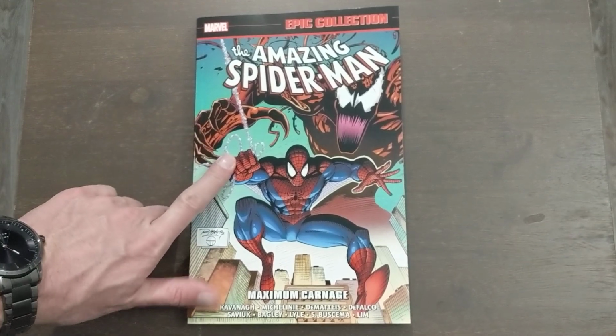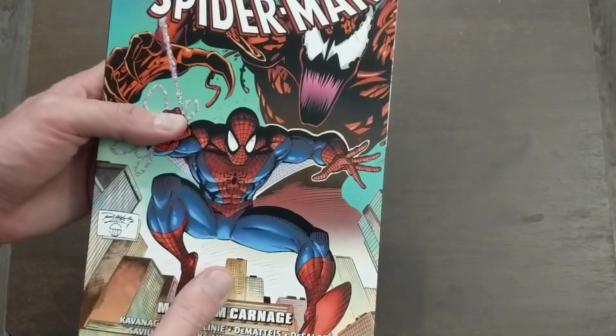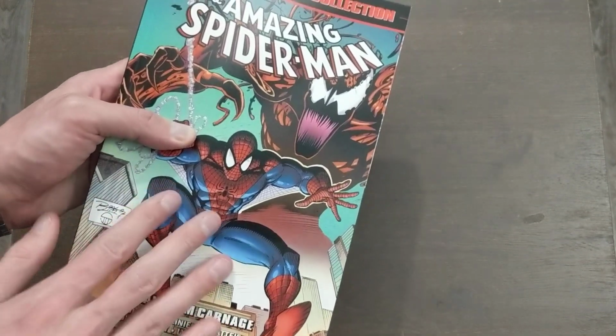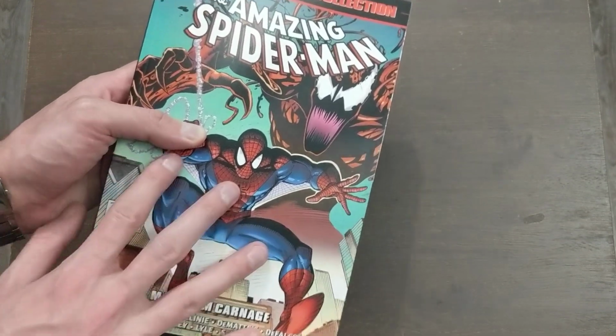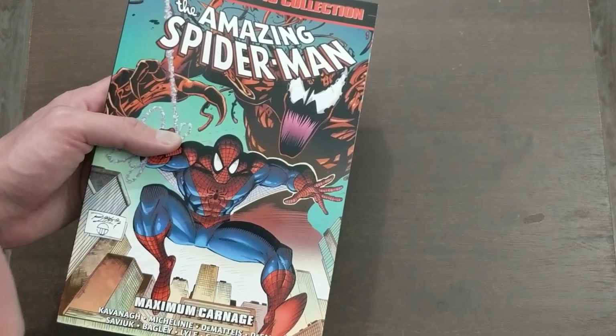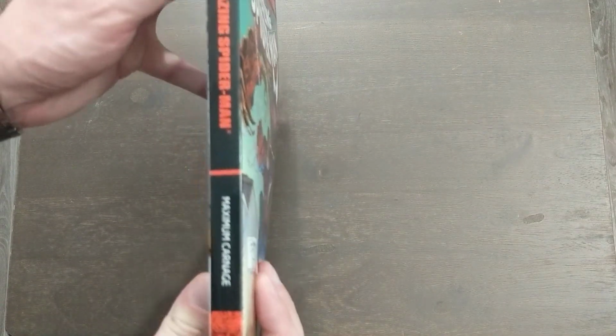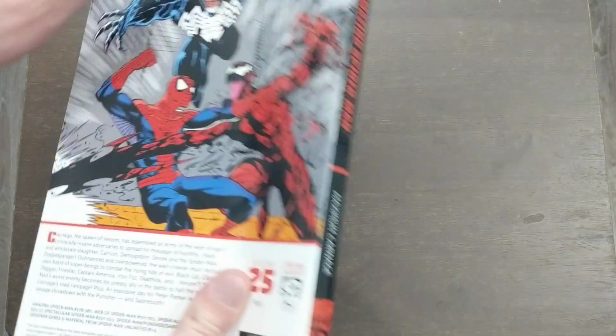Today I'm going to be taking a look at the epic collection of the Amazing Spider-Man Maximum Carnage Volume 25. And this right here is what I grew up with. I love this so much. The way that the artists drew in the 90s captivated me so much. Having Venom and Carnage and Spider-Man all together.